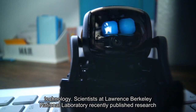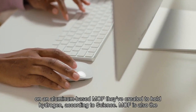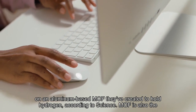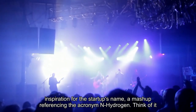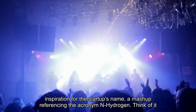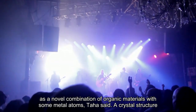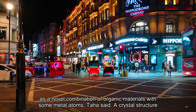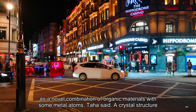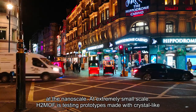Scientists at Lawrence Berkeley National Laboratory recently published research on an aluminum-based MOF they've created to hold hydrogen, according to Science. MOF is also the inspiration for the startup's name, a mashup referencing the acronym and hydrogen. "Think of it as a novel combination of organic materials with some metal atoms," Taha said. "A crystal structure at the nanoscale, at extremely small scale."